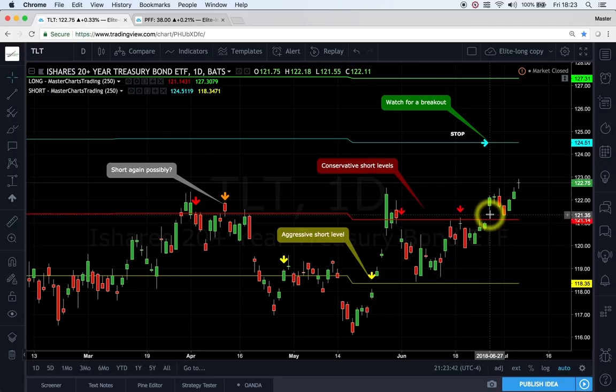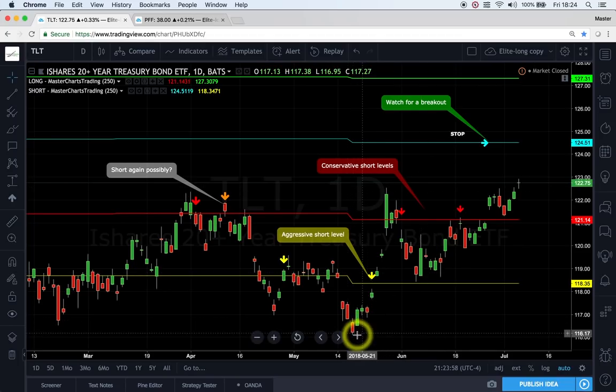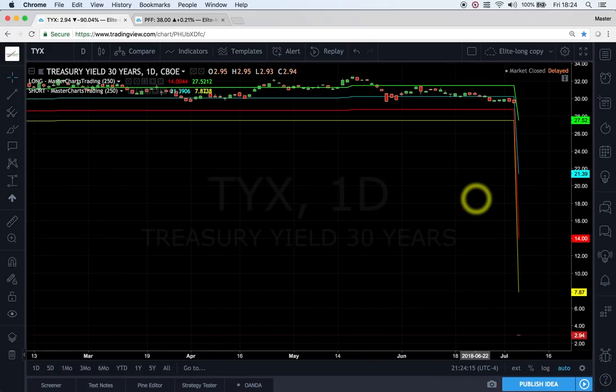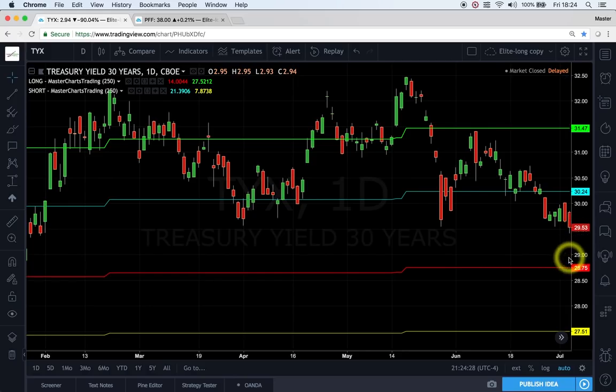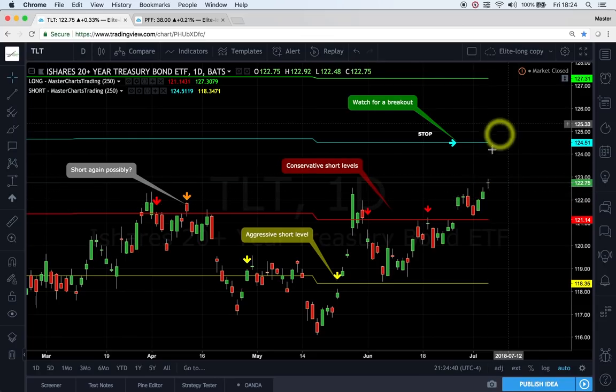But look how it popped. Notice this big gap here, well, relatively big gap, and it's exactly around this red indicator line. And then it kind of continued higher. Notice it made a fresh high for the move off the May lows. So currently I'm watching for a possible breakout. This would go contrary to what's happening in the treasury yield universe, where the yield is actually moving lower possibly. So we'll see. I would probably not want to short TLT just yet.